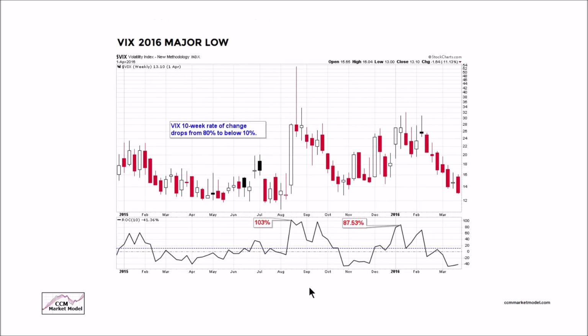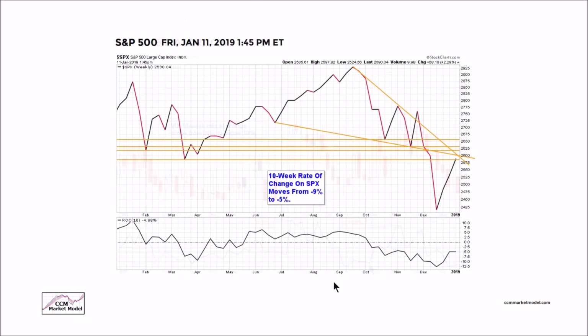For the VIX, we check the boxes, both of them. The low in the S&P comes here. We move back to our line, check the box. We're above 80 at the major low that holds. Here, the market bottoms almost simultaneously with checking the VIX box.